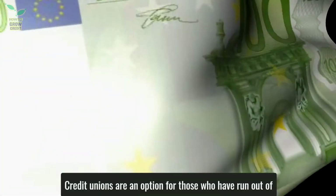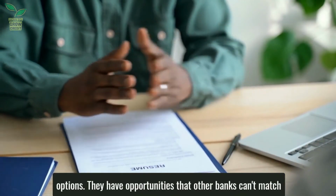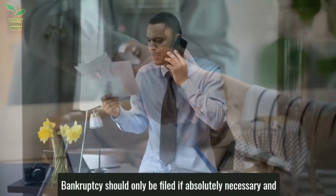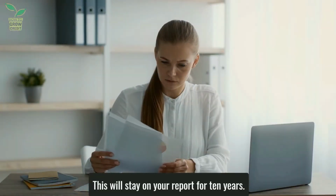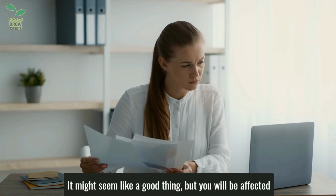Credit unions are an option for those who have run out of options. They have opportunities that other banks can't match since they are local and don't have to follow some of the same regulations. Bankruptcy should only be filed if absolutely necessary and should only be viewed as a last resort option. This will stay on your report for 10 years. It might seem like a good thing, but you will be affected in the long run.